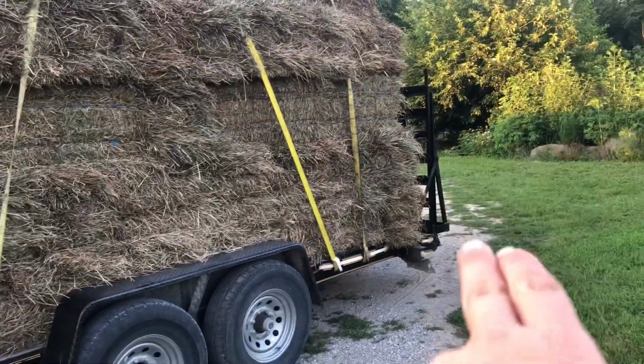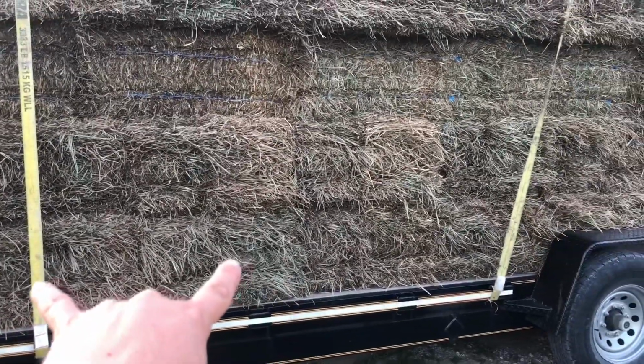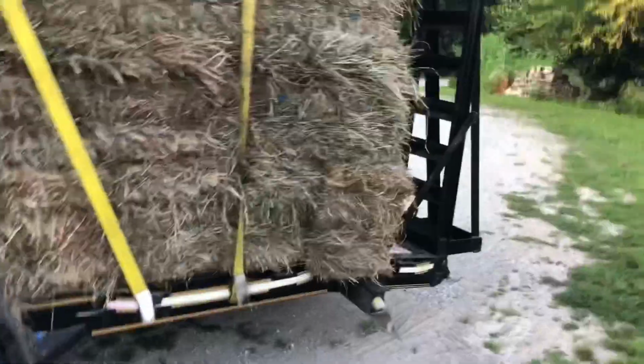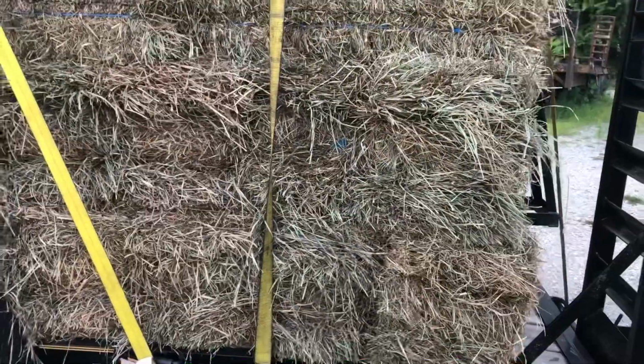This trailer is really about perfect. If it was about 3 feet longer, I could fit another tier, but it works out okay the way it is. So I put 3 stacks per row on the bottom ones this way. That ends right here. So I put 4 and 8, and that gets me 68 on my first 2 rows.